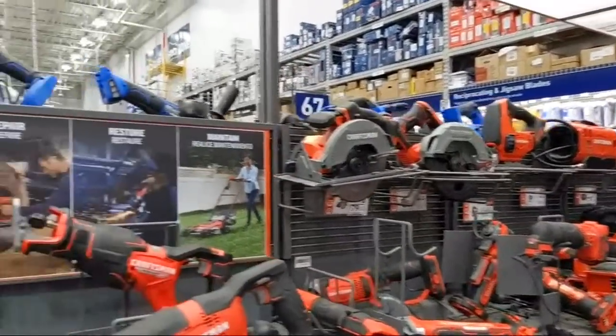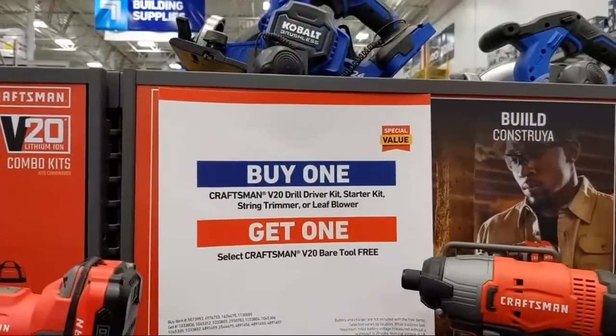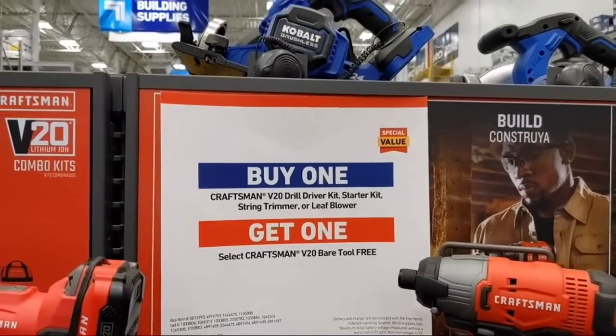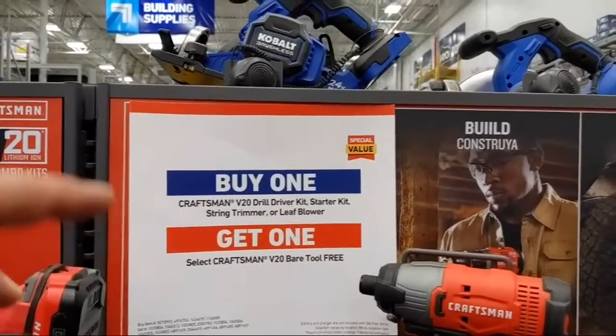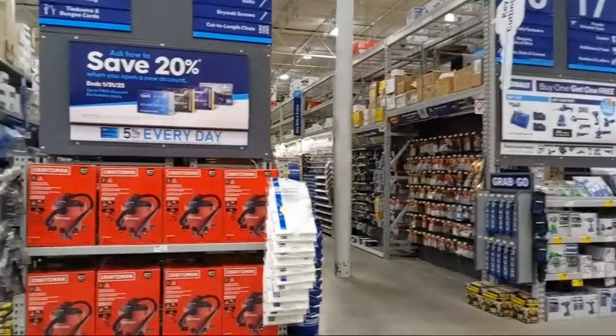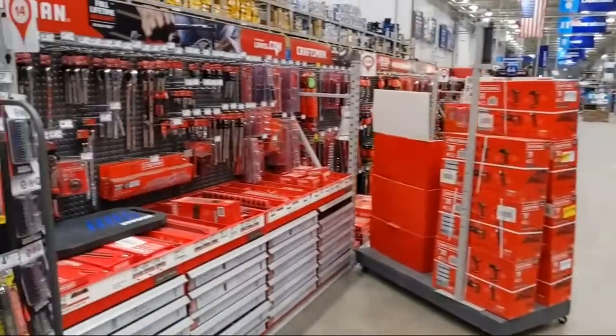I will tell you this much, though. It's hard to ignore that they're being pushed big time. Right now, buy one Craftsman V20 drill driver kit, starter kit, string trimmer, or leaf blower, and you're going to get a select Craftsman bare tool for free. What are the bare tools, though? Well, I guess I could show you if you want to see them. If you don't want to see them, I won't waste your time.